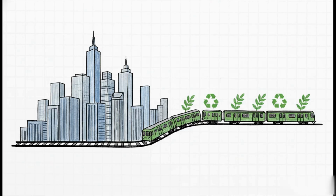So what's the big takeaway here? This invisible upgrade is absolutely critical. Our cities are growing, and they need to move more people. CBTC lets them do that by squeezing more capacity out of the tracks they already have, instead of having to build brand new, incredibly expensive lines. It really is the key to a more efficient and, honestly, a more sustainable transit system for all of us.